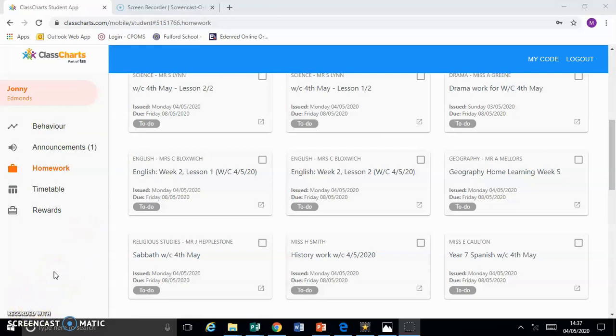Thank you very much for everything that you're doing. The Class Charts at Fulford email address is there if you need any further support. Just send an email into that and the right member of staff will be able to support you with that.